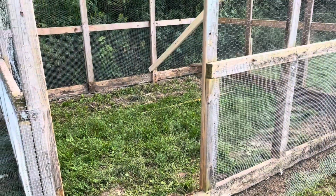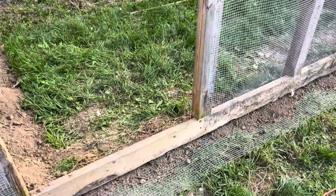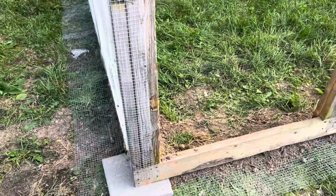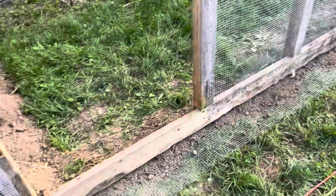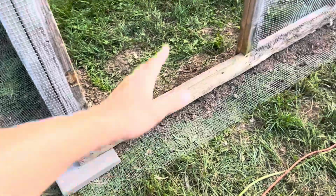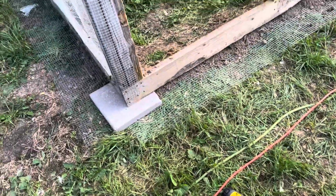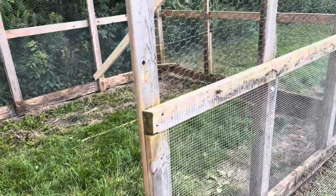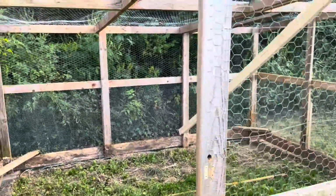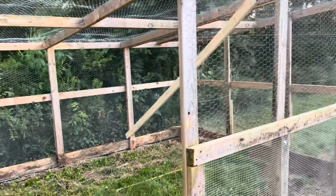In addition to the dirt kind of leveling it up and getting just a little higher, we are putting some screen around the sides just in case a raccoon or something wants to come try and dig in the coop. So we just lifted it up with some pavers, put it under. Other than that, I'm going around and stapling everything, because we did have to pop some to get the ratchet straps on to hold the coop down while we were transporting it. And then just putting some new staples in it, brace it up a little more, and we should be good for chickens.